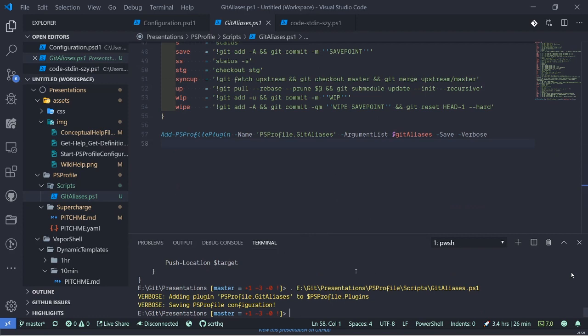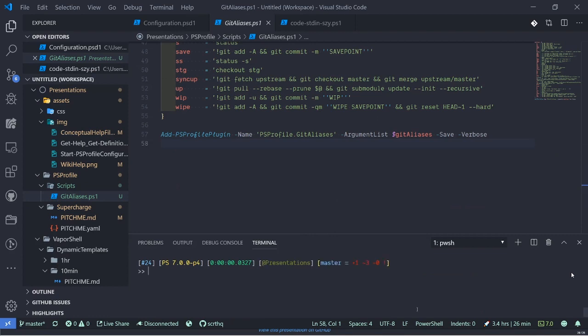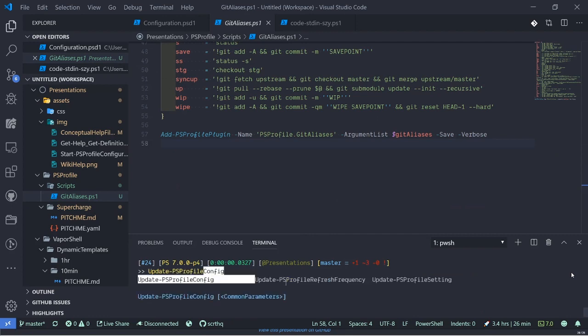Gotcha. Yeah, so if I actually switch my prompt, I'll switch over to my secret HQ prompt. So this is that actual prompt. If I did want to update, say, my current setting to indicate that I am using a Nerd Font, which I am, it's Update-PSProfileSetting.